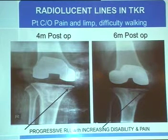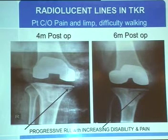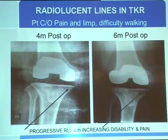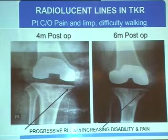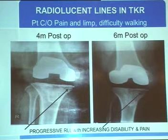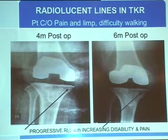We have done aspiration and bone scans to confirm there is no infection. So henceforth, we come to a conclusion that this is certainly due to the progression of the radiolucent line. So my question to the audience is, when would you do the revision surgery in this case? What is the appropriate time? It's only 8 months. It was operated in February, and this is 8 months since.